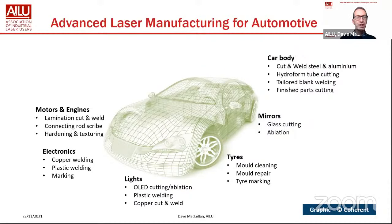Motors and engines, of course, we have a mixture at the moment of internal combustion engines, electric vehicles and hybrids. So there are a lot of opportunities for laminations for cutting and welding in motors, internal combustion engines for connecting rod scribing, and for hardening and texturing of drive shaft components. In batteries, of course, it's flavor of the decade. Lithium packaging and interconnecting, cutting copper and welding to join tabs together, etc.